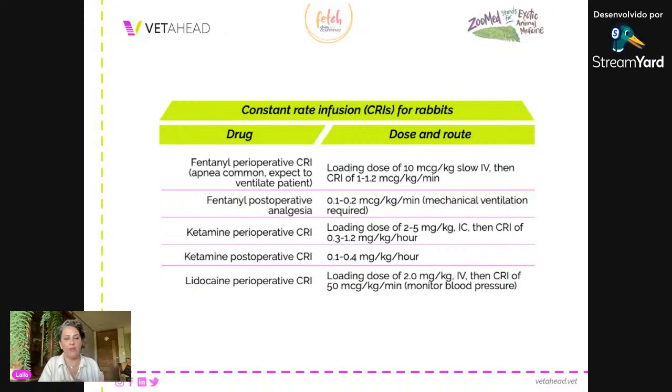I use CRI of lidocaine on my awake patients that have GI syndrome or GI stasis. Here are some options, okay? So fentanyl. Now, guys, very, very important, okay? First of all, we should not be anesthetizing anyone without intubating. That is not even a possibility. But especially if you're using fentanyl CRI, your patient needs to be intubated because it will cause apnea, okay?